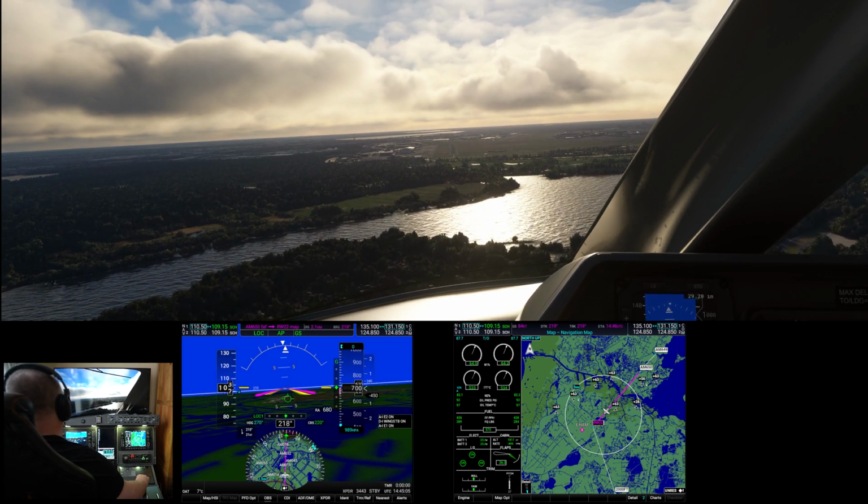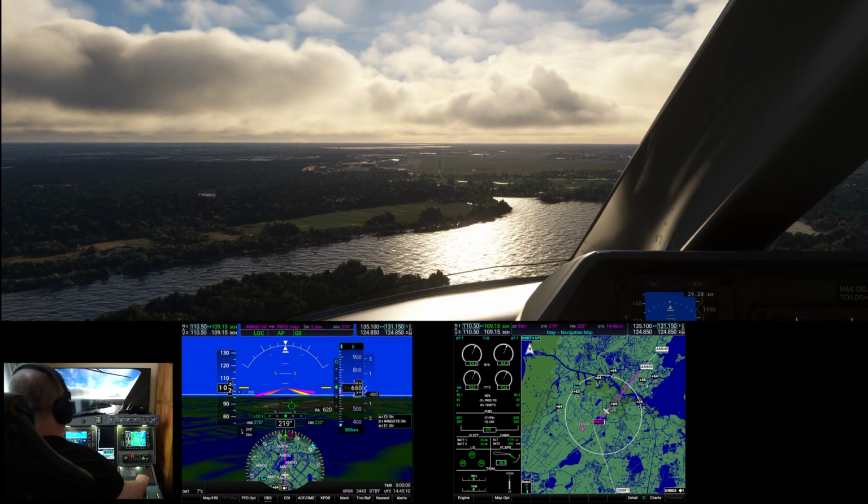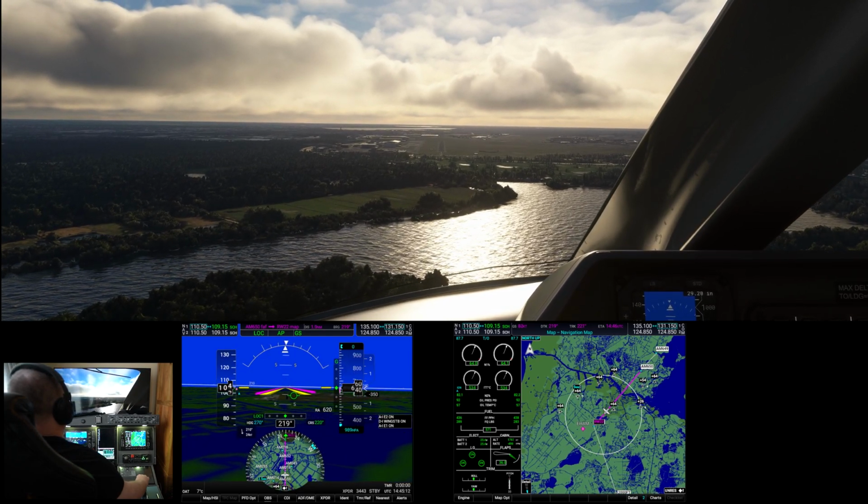Flyer 700 feet, 2 miles. 206 at 18 knots, clear to land runway 22. Yeah, I actually forgot to call in for that. Clear to land runway 22, Flyer 10.